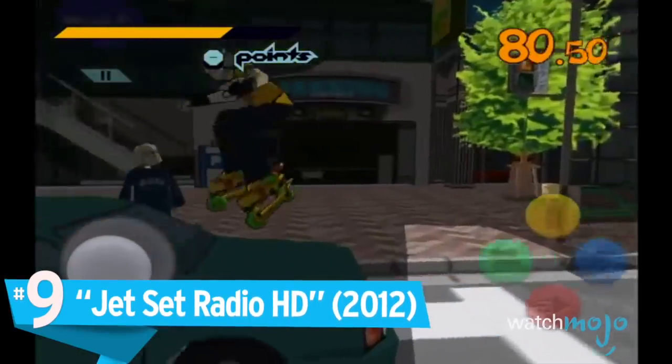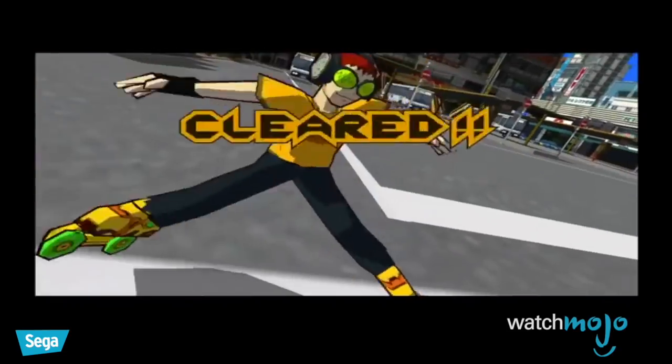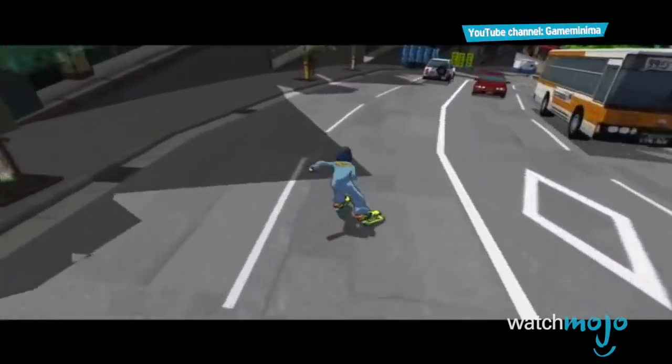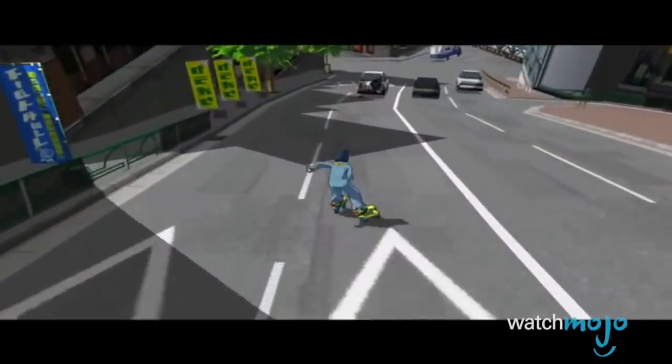Number 9, Jet Set Radio HD. We really wanted to love this one, but translating the complicated tricks into limited, clustered inputs just means that it's too damn hard to pull anything off.